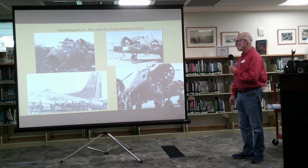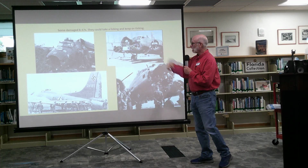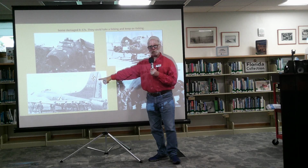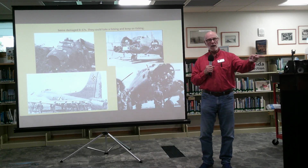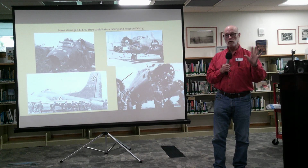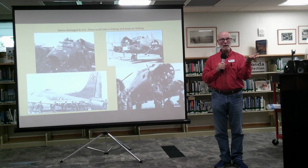Massive damage to the nose, also here, also there. Wait a minute, what's this? Why is there German markings on a B-17? Well, the reason for that is there were, I counted 10 that I knew of, 10 B-17s that the Germans captured intact when they landed.